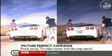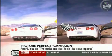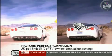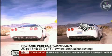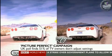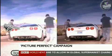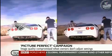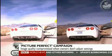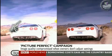OK, well, if you look at this video here, and that's actually me on the right, by the way, you can see that the left-hand side is showing a TV set in dynamic mode, and the right-hand side is showing a TV that's set in movie or cinema mode. And as you can see on the bumper of the car, the white bumper of the car, you're losing all the detail there. That's because the TV is too bright in dynamic mode, and therefore you get what's called clipping, which is where you lose picture detail. If you look on the right-hand side, you can see with the pebbles on the road and everything, all the details there. Also, the image is much more accurate in terms of its colour accuracy.